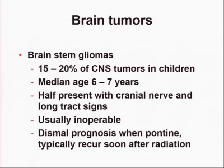When these gliomas occur in the brainstem, it's about 15% of CNS tumors in children. The median age is around 6 or 7, and half of these present with cranial nerve findings or long tract signs on exam. Because of the location in the brainstem, most of these are inoperable, which makes them, of course, very difficult to deal with. They really have a dismal prognosis. It's probably one of the most feared diagnoses in the oncology clinic because there's very little we can do. Typically, we'll radiate them, but they tend to recur within months after radiation.